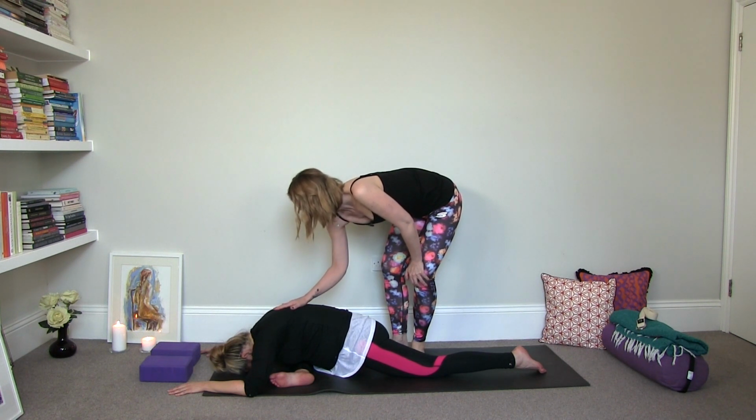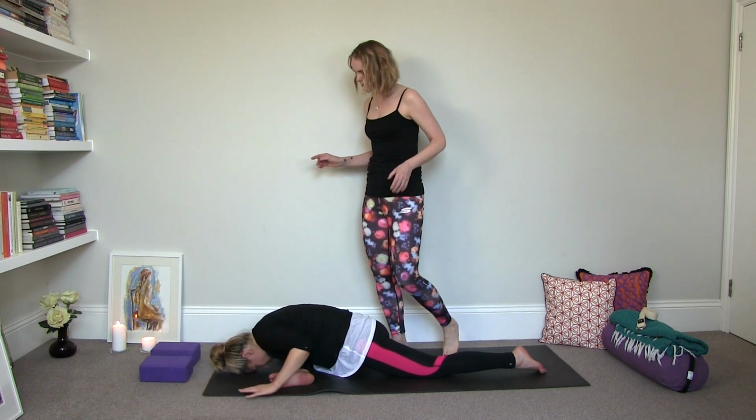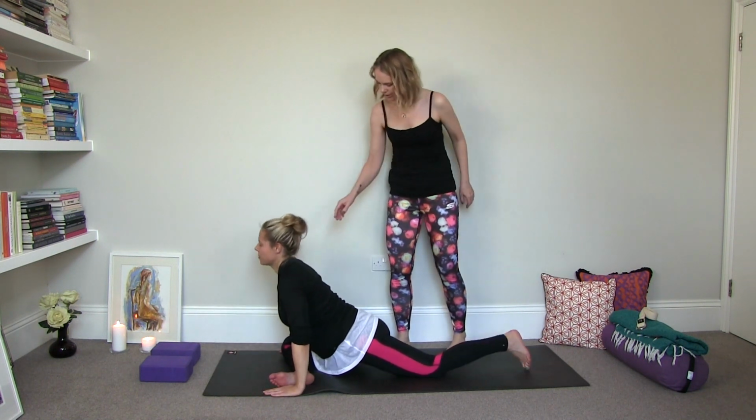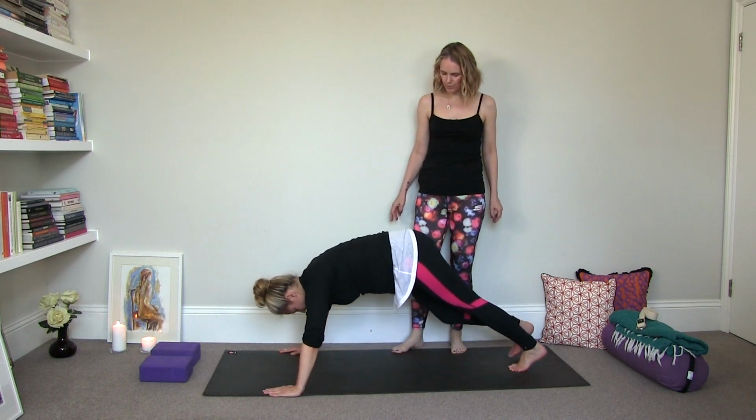One more breath. Good. Then keep the forehead on the ground as you move your hands back. Push the floor away from you. Curl the back toes under. Lift the knee and then press back into downward dog.